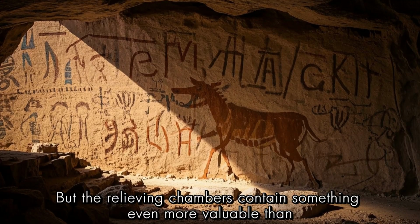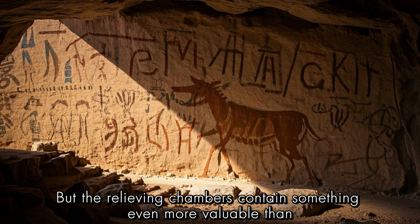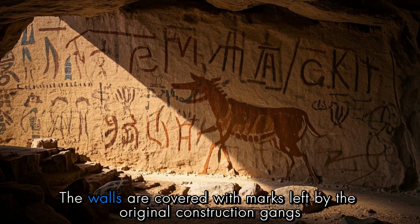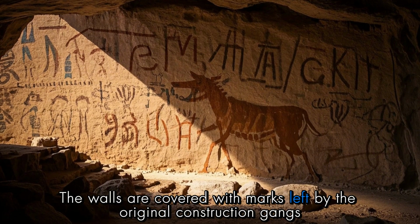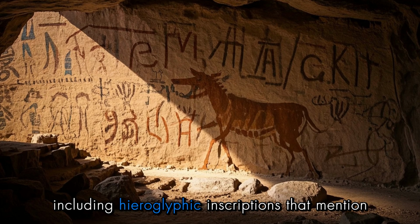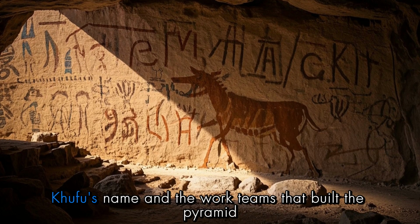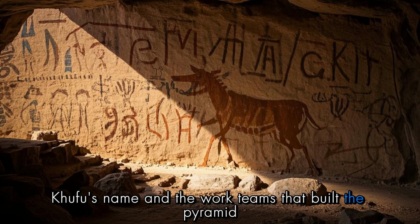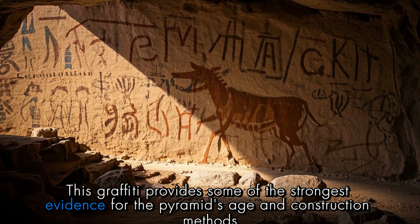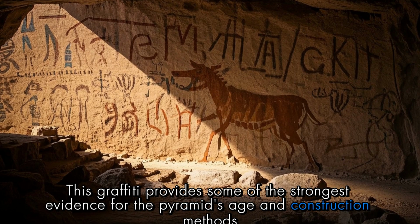But the relieving chambers contain something even more valuable than architectural innovation: ancient graffiti. The walls are covered with marks left by the original construction gangs, including hieroglyphic inscriptions that mention Khufu's name and the work teams that built the pyramid. This graffiti provides some of the strongest evidence for the pyramid's age and construction methods.